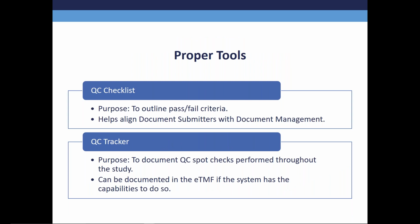So when you're performing your QC, we recommend that you have a QC checklist or a QC guide that outlines what all the pass-fail criteria are. So this can help to align your document submitters with a document management team, if you have someone that's cross-checking what the submitters have added to the TMF. It just ensures that everyone is utilizing the same criteria when they perform QC. And then, as we mentioned, we want to also have a way of documenting any QC that we performed. So that QC tracker would be used to document those spot checks that you performed throughout the life of the study. And this may be an Excel tracker or the SharePoint site, or you can document it within your eTMF platform if the system allows you to do so.